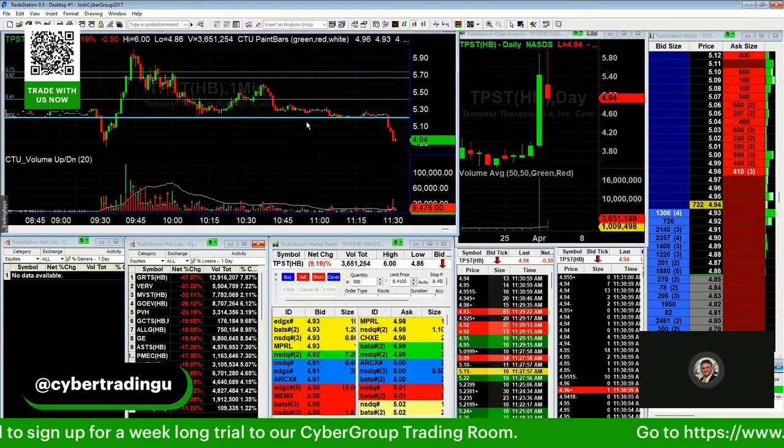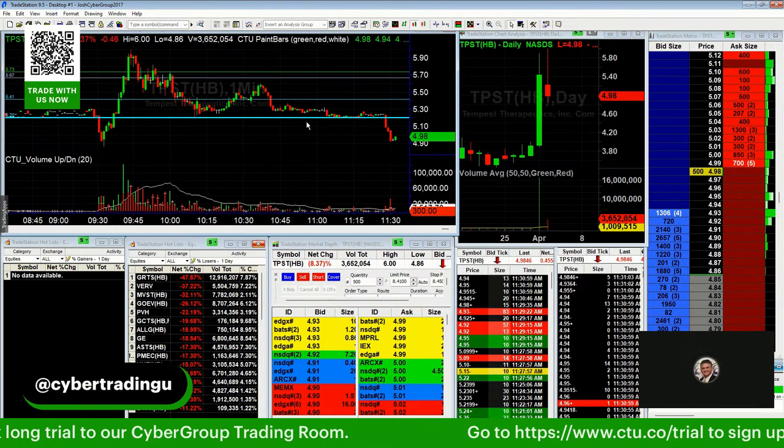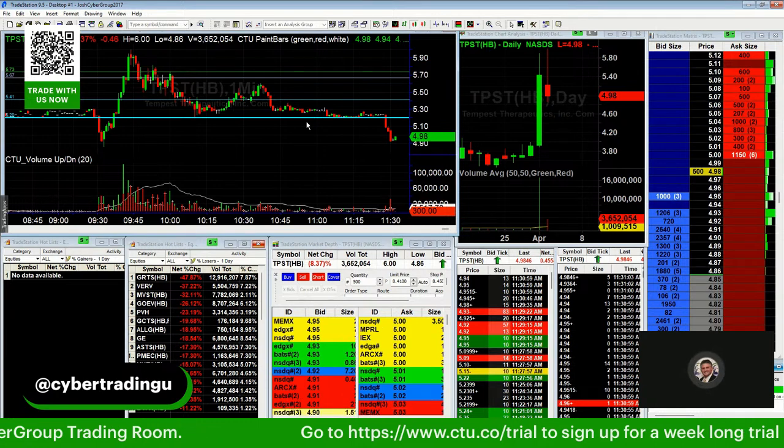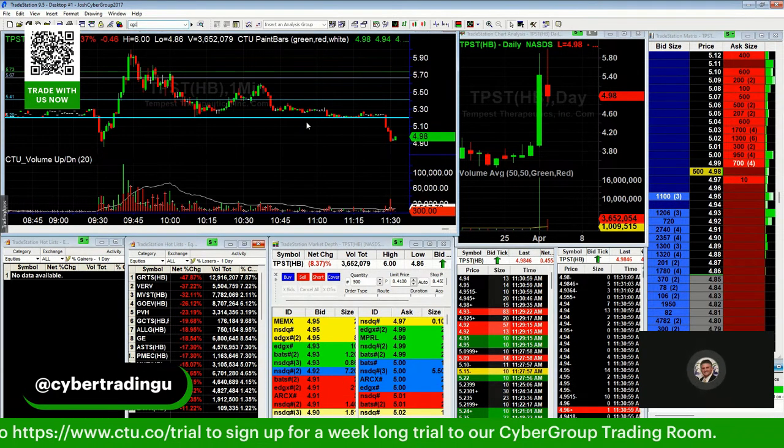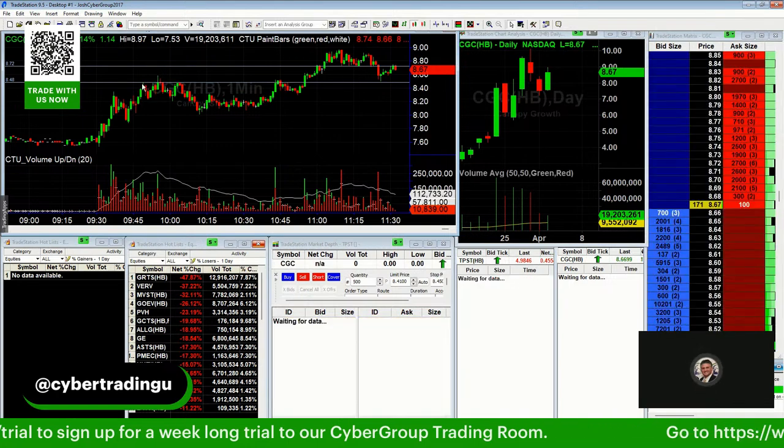So to even simplify it to what you had said, if there's a triple top, that's a pretty strong level, right? Again, once more, CGC, you could just use this.